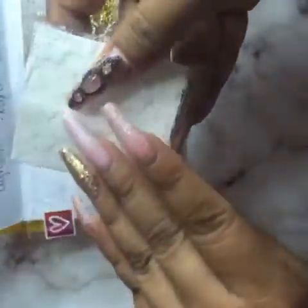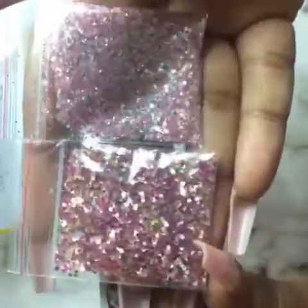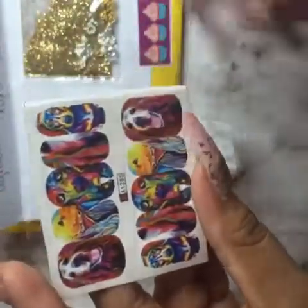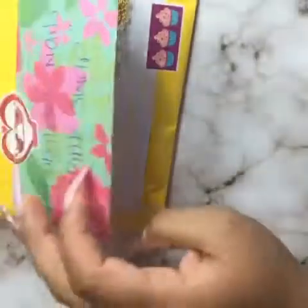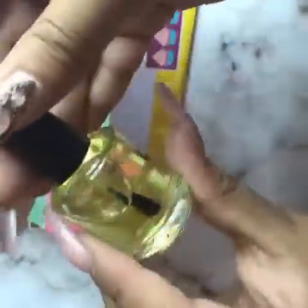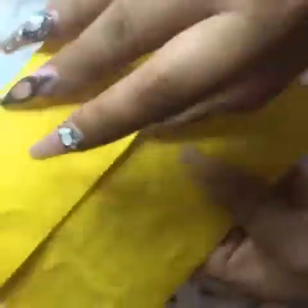Y déjenme enseñarles el mix que ella hizo. Mandó dos mixes muy bonitos. Y estos me recuerdan a Lisa Frank, también bonitos. Gracias. Muy bonita la bolsita también. Y también me mandó este que huele riquísimo, huele a piña, muy muy muy rico. Gracias. Ahora les voy a enseñar.